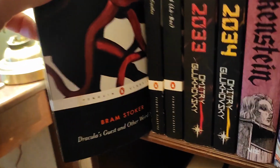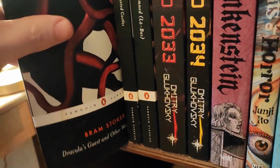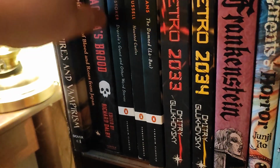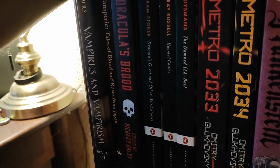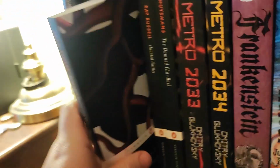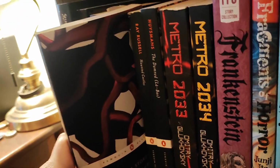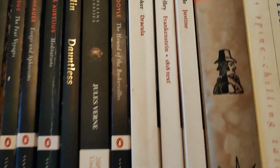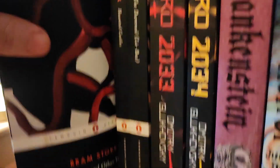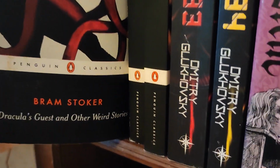Dracula's Guest. This is by Bram Stoker, and this was actually the prelude to Dracula. It was sort of like the chapter 0, as it were. And for some reason or other, pacing probably, they omitted it from most printings. So here you have Dracula, but you won't have Dracula's Guest in it. That type of thing. And then it also has other weird stories.